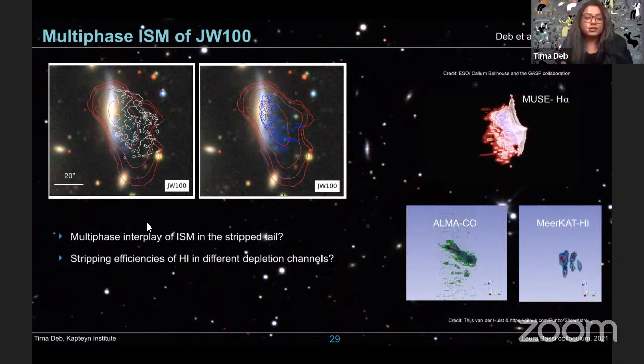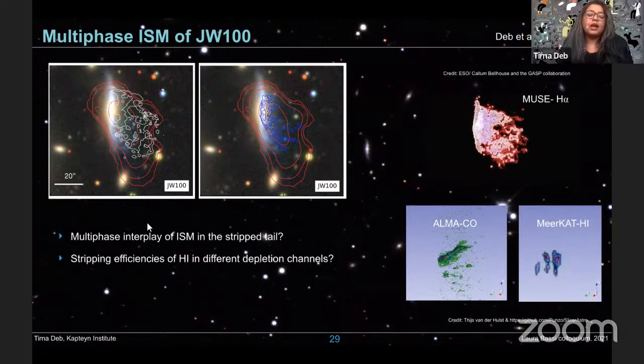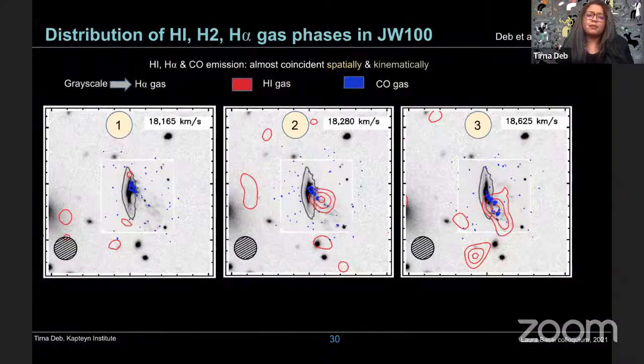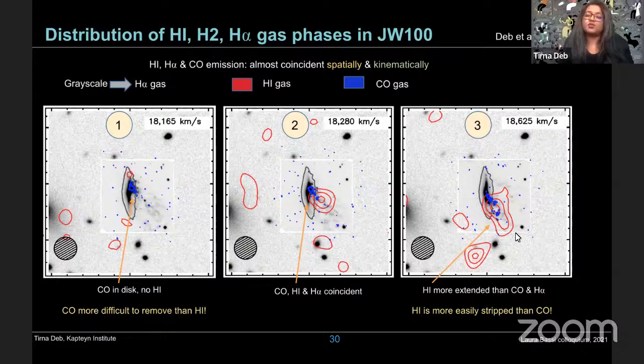So what I'm interested in is to understand the multi-phase interplay of the ISM in the stripped tail of JW100, and to understand the stripping efficiencies of H1 in different H1 depletion channels. So here I made a similar plot to the one I also made for JO204. Here, at the different velocity channels and in different colors, we see different gas phases. So in this channel, we see the CO in the disk where there is no H1. And in this channel, we see they are coincident, all these three gas phases. And here we see that H1 is more extended than the other two gas phases.